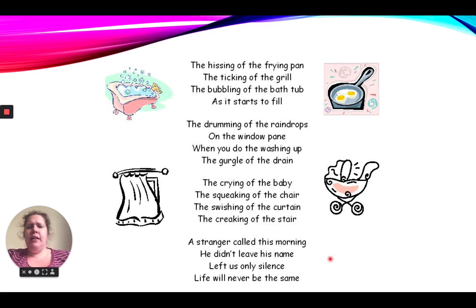But finally, in the last verse, it gives us a clue to whether this stranger might be male or female. So, a stranger called this morning. He didn't leave his name. Left us only silence. Life will never be the same. So we found out that it's a male person or somebody who identifies as male. And what did he leave us with? No noise at all, just silence.